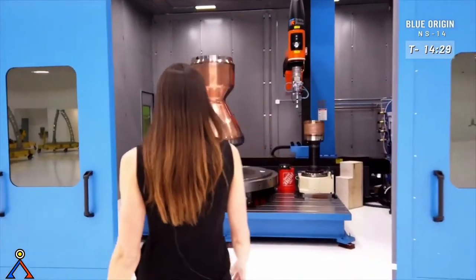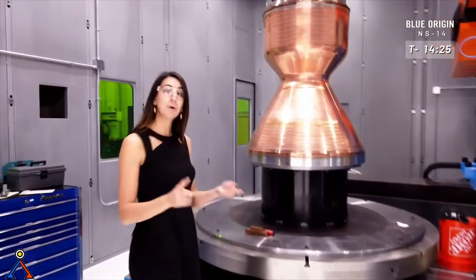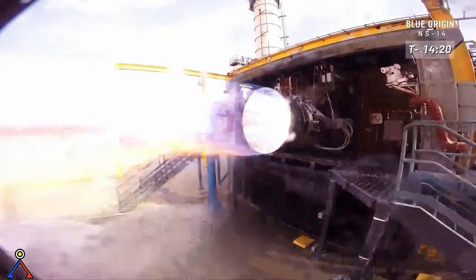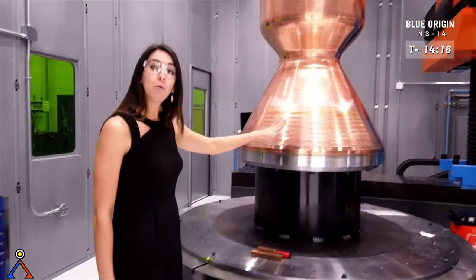So what we have here is one of our laser welding machines, and laser welding is a critical process for both BE-4 and BE-3U. BE-4 is a regeneratively cooled engine, and so these channels are really important to flow that cool liquid through.